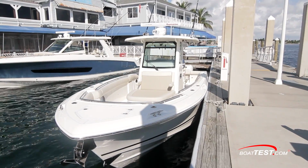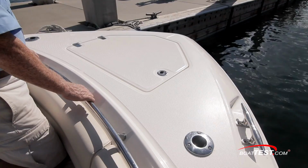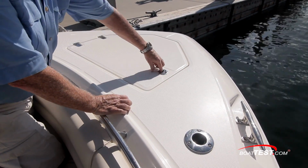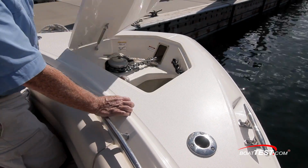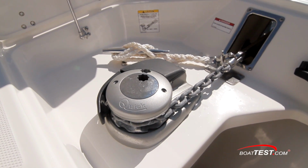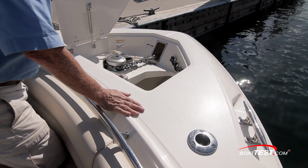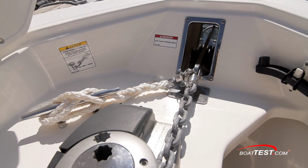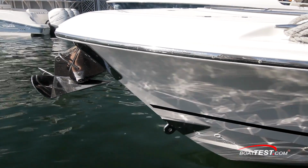Now let's take a look at some of her operational features. At the bow, 2 8-inch cleats to both sides, and in the center a non-skid hatch with a turn and lock latch over the quick windlass. There's plenty of room on the side to access the rode. The remote control is conveniently located. And notice the anchor runs through the stem.